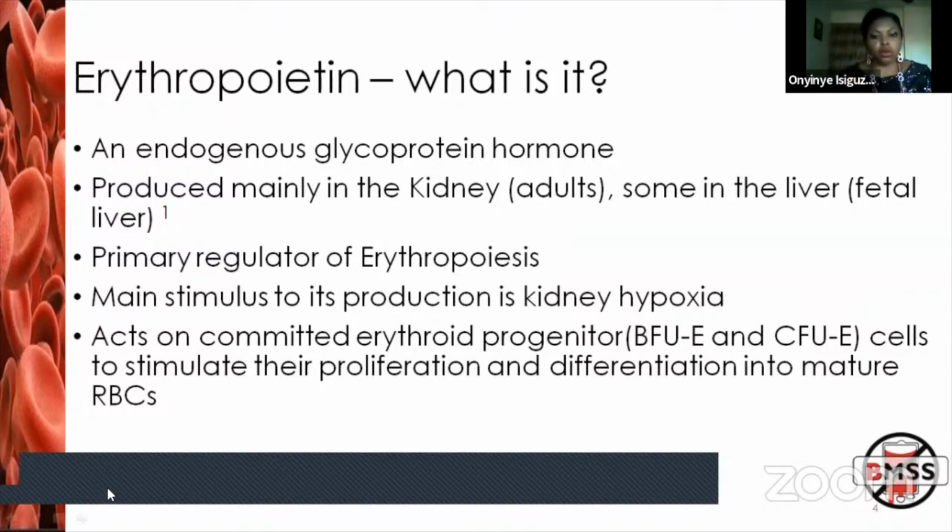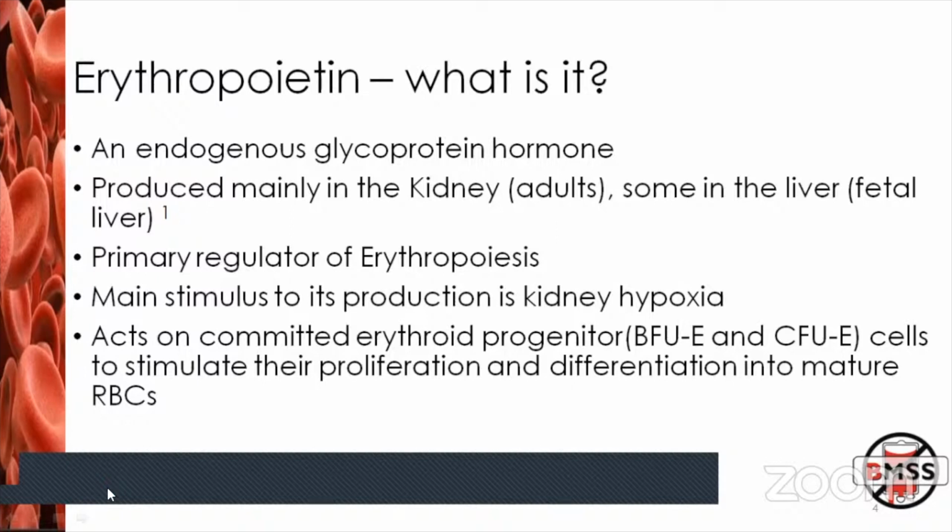The main stimulus for its production is kidney hypoxia. It acts mainly on the committed erythroid progenitor cells. The burst-forming unit erythroid cells and the colony-forming unit erythroid cells are the ones that show high dependency and more expression of erythropoietin receptors. Once it acts on these cells, it stimulates their proliferation and differentiation into mature red blood cells.